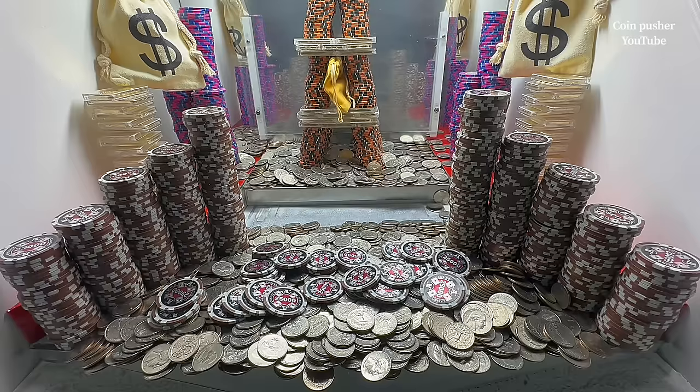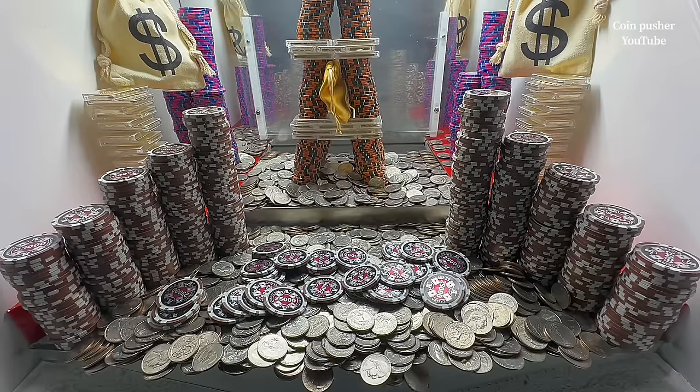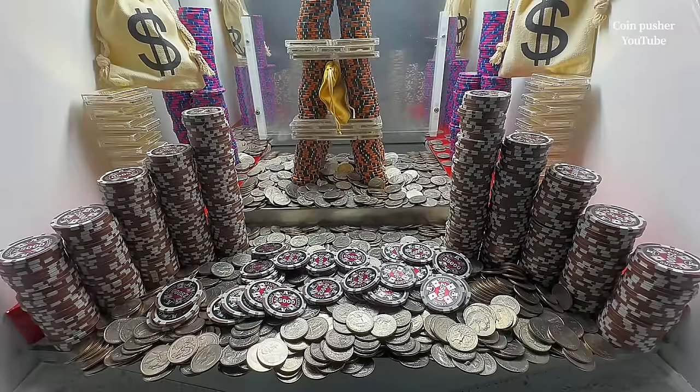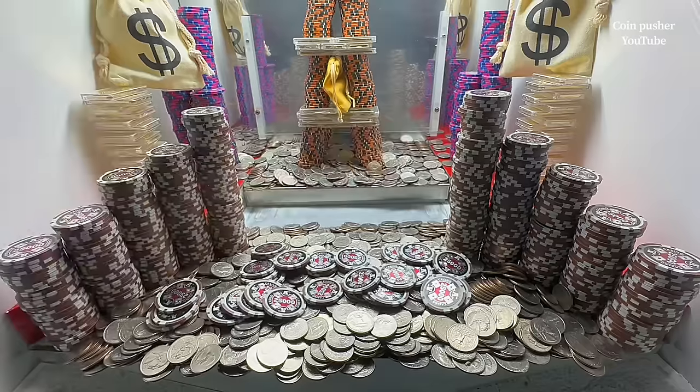Today we're doing a $1 million buy-in. They only gave us one quarter. We set it in there. Oh my goodness, that pushed really well. We got, oh my gosh, all those quarters. Looks like eight of them.